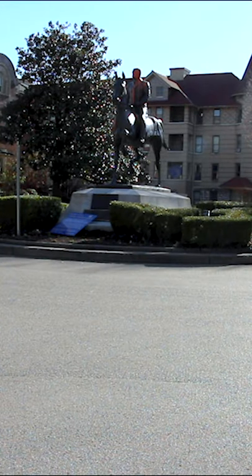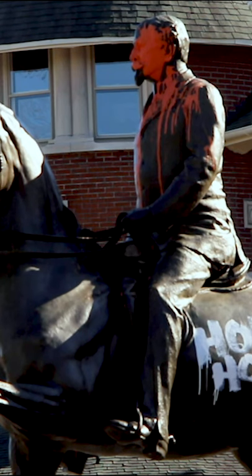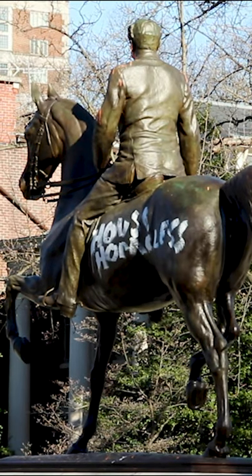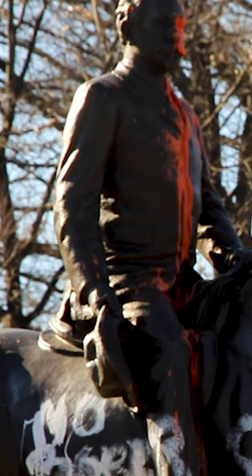There's also questioning why the statue is listed as a Confederate monument, because the statue was privately funded and the monument doesn't depict Castleman in a Confederate uniform. But if you look closely, it's not a military uniform at all. It's the apparel worn in horse competition.